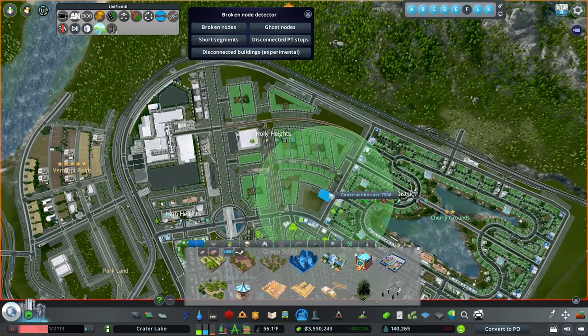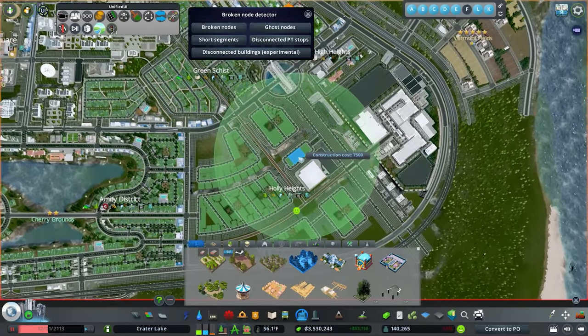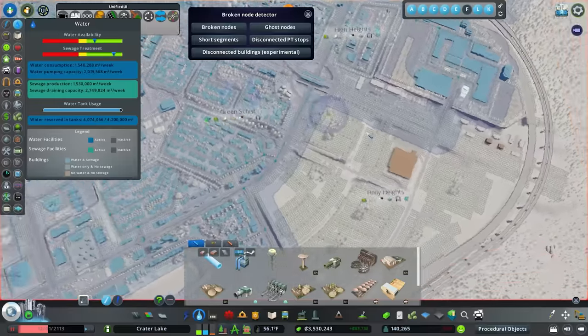Perfect. And then we still need to do a school, a library, and so maybe we'll actually turn this other commercial center into like a school area. I feel like that could be good, especially since it's kind of in the middle of a huge residential area. And so now I'm going to go ahead and place down some water pipes real quick.